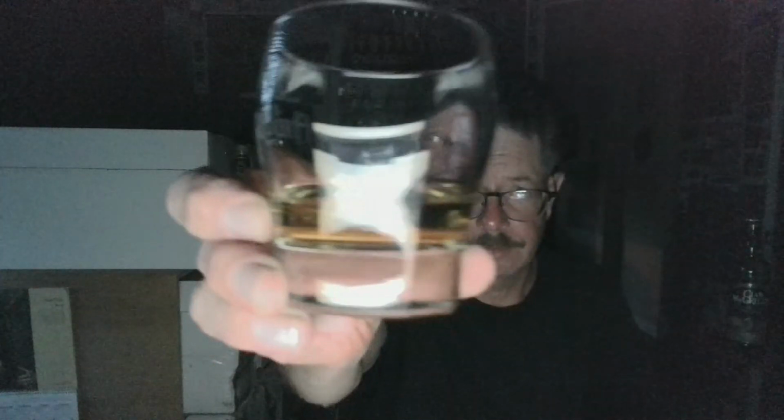Look how pale that is. I think the McCormick is not colored. I have no evidence except what I'm seeing. It could be a mirage. Maybe it is enhanced with caramel coloring, but it seemed like it'd be a little darker than pale straw. This one is pretty pale itself, but it has a little amber to it. So maybe Clan MacGregor's got a little caramel color added. That's allowed in Scotch, and they don't even have to disclose that.